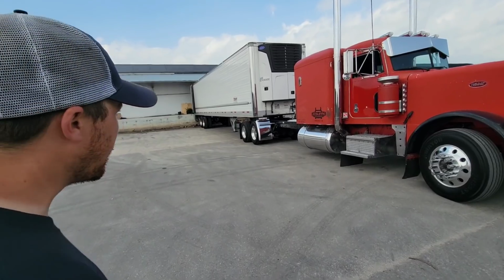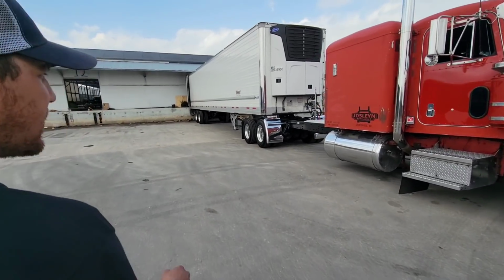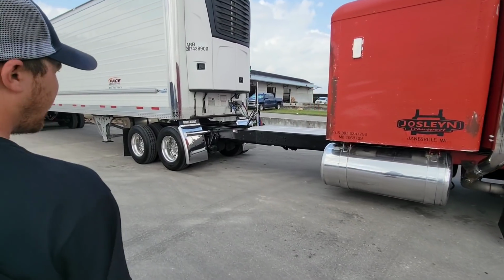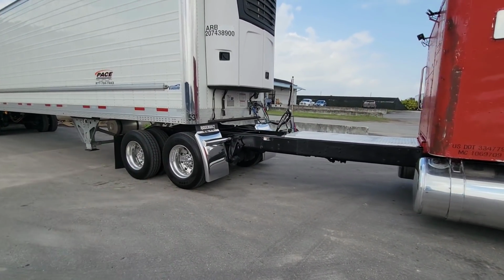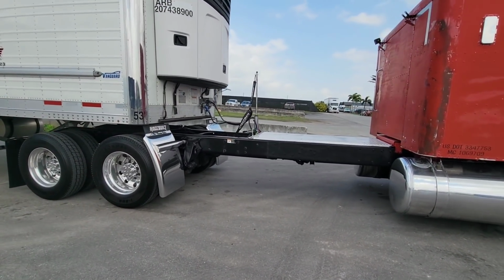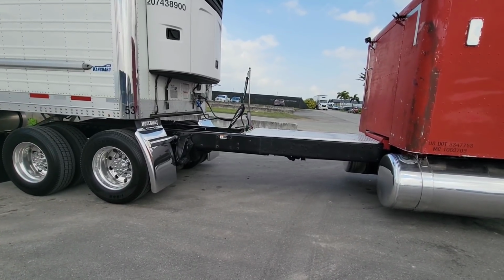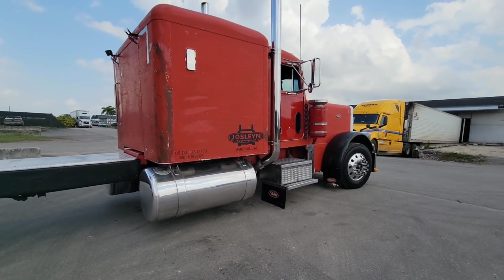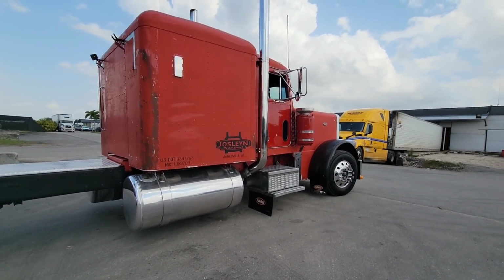Let's walk it. Yeah, 325-inch wheelbase, running an airliner suspension, so it's off of a Freightliner. We stretched it, double framed it when we stretched it. It's got the same drive line that came in the Freightliner. Cat motor in it, 3406B model. Kind of a story behind that one.